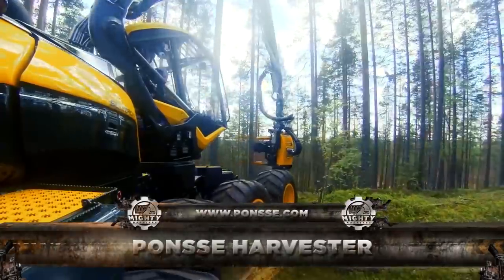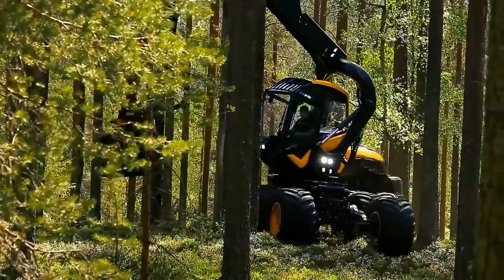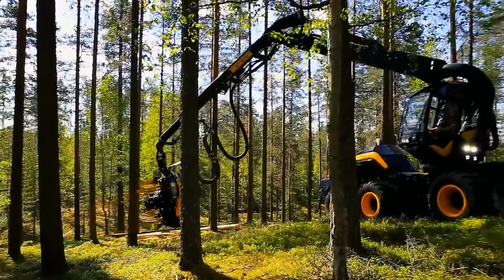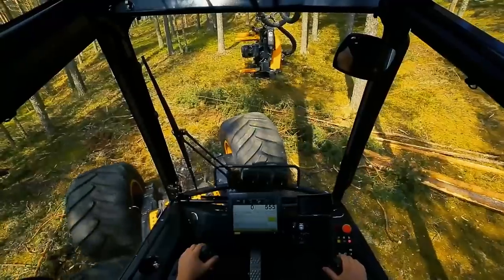At number 4, we have the PONSSE harvester collecting wood on a tree farm. This machine is an all-in-one device working to not only cut down the tree, but shave its branches, cut it into logs, and prepare it in stacks. It's a collection of chainsaws and wheels that makes quick work of a target tree.